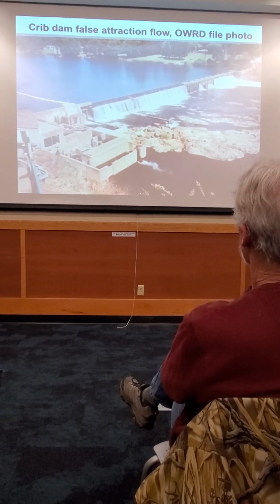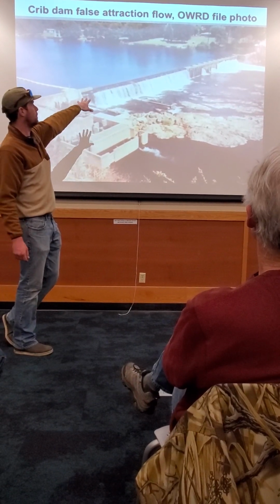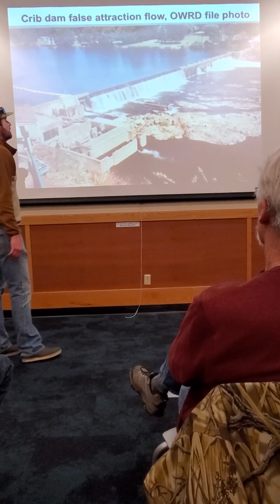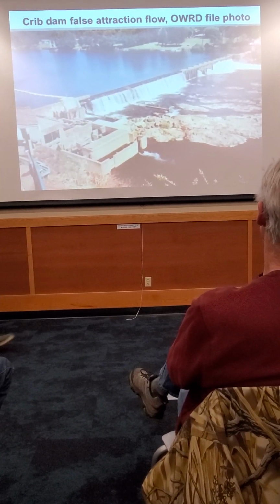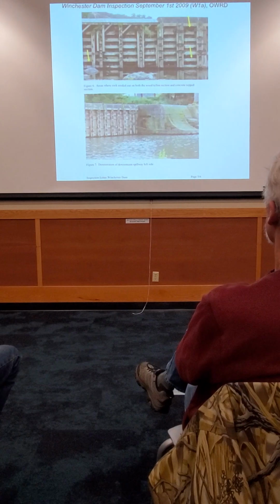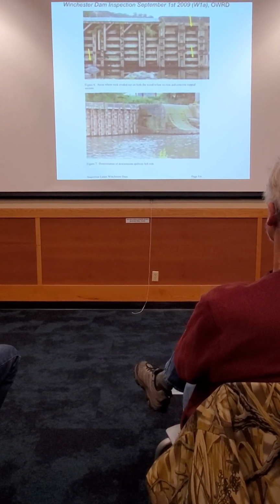Another photo showing some of the false attraction issues. As you can see, the water is still pouring over this side of the dam, but you can see back in the day, they have done repairs since then, but all the false attraction flow coming out. I wouldn't be surprised if it looks something like that today, based off of the fact that they haven't repaired it in a while. This is just the face of the dam, dewatered.